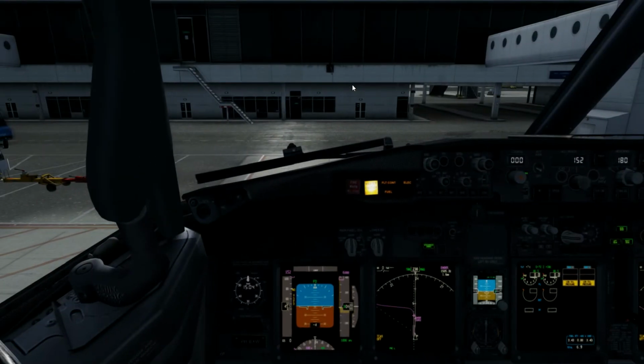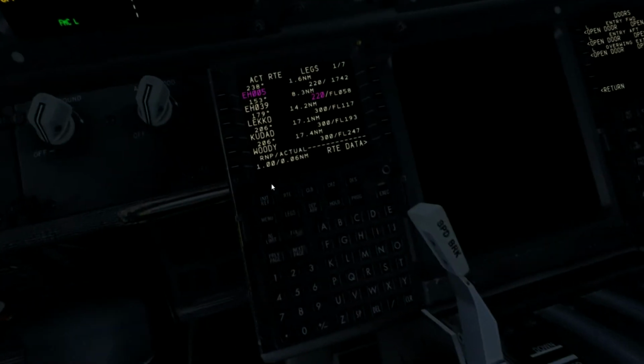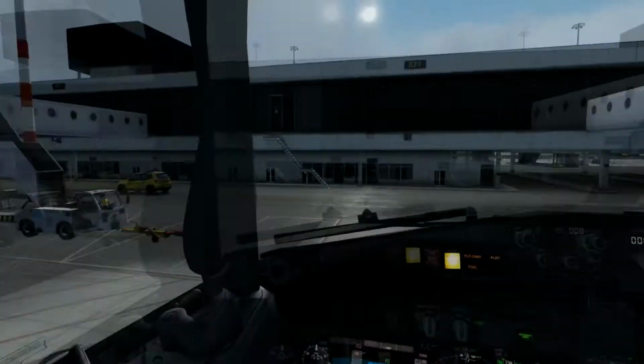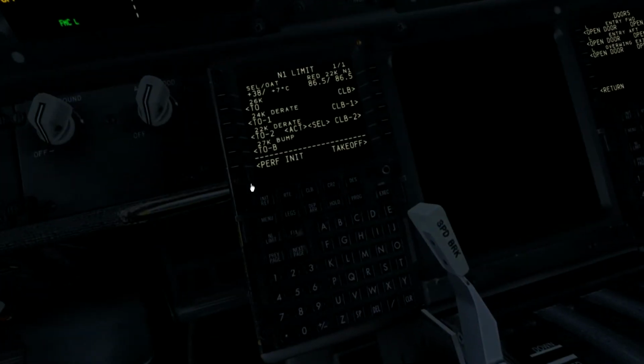When we do get to the takeoff, we will do a direct takeoff. As you can see, the runway will be wet because in the METAR it stated that it was raining. It might not be raining anymore, but the runways are still wet, so we need to keep that in mind.